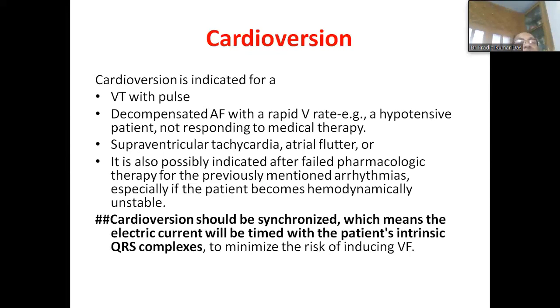Cardioversion is indicated for VT with pulse, decompensated atrial fibrillation with rapid ventricular rate, for example, a hypotensive patient not responding to medical therapy, supraventricular tachycardia, and atrial flutter. It is also possibly indicated after failed pharmacological therapy for the previously mentioned arrhythmias, especially if the patient becomes hemodynamically unstable.